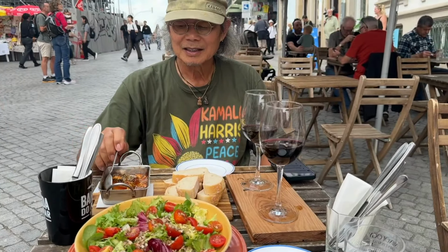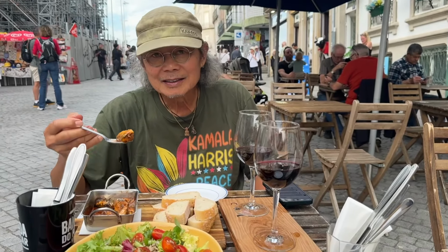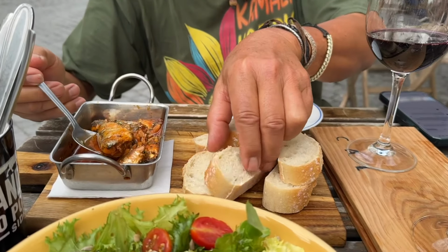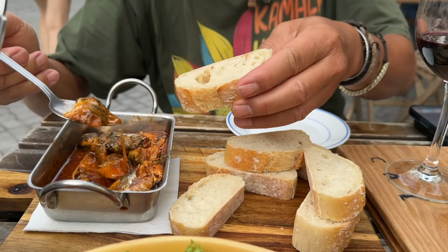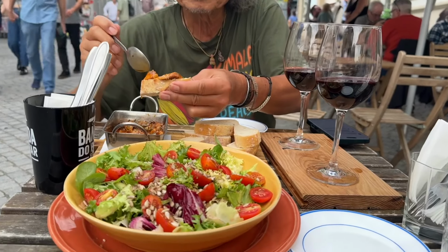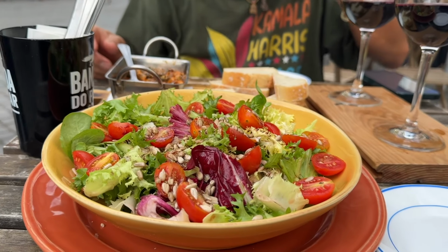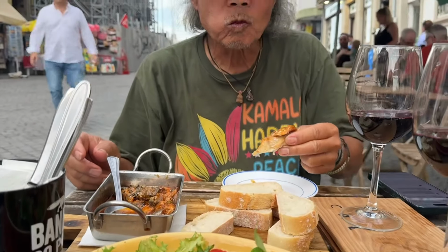One thing we love about Porto is the food. It's farm food. And seafood. Sardines. Oh my god. My favorite. This is my favorite. And we always get a big mixed salad from our fresh vegetables. Yes. Mm. How is it? You like it?